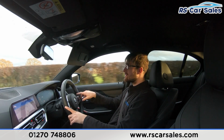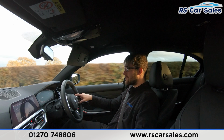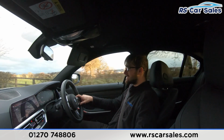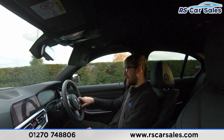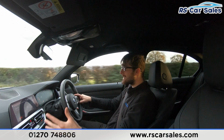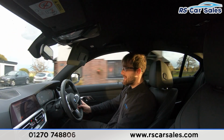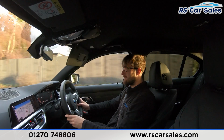We have your digital dash in front of me, which changes the look when you go through your different drive modes. Where you have it in Eco Pro, it goes blue, and when you have it in Sport, it gives you the checkered flag light look. Ambient lighting throughout this vehicle really does make the inside come to life with the gloss black piano trim. It is a very nice feature to have.